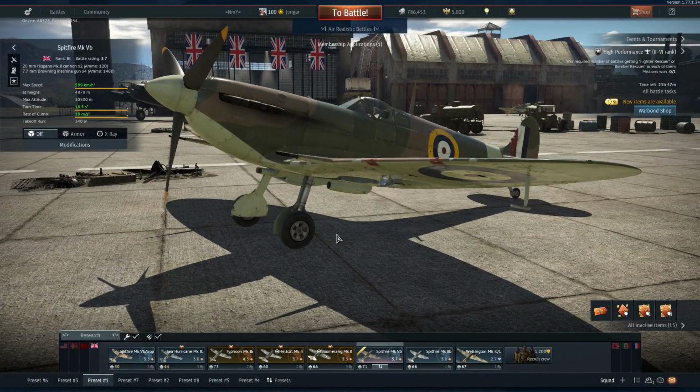Hey guys, so here we are after the match. Now, wonderful plane to look at, the Spitfire Mark Vb. Fantastic plane, except for the overheating. It is not very nice, and it really limits this plane. And it's not just this plane, as far as I've heard. From what I've heard, at least all the early Spitfires have problems with overheating now, and have really gotten a little bit of a nerf that way.